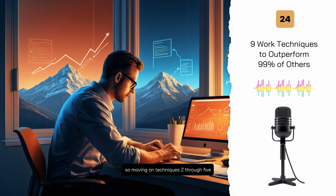Moving on, techniques 2 through 5 all seem to be about clear communication and getting stuff done quickly. It's about efficiency, respecting everyone's time, and making sure your message is crystal clear. No one likes wading through a novel of an email. So think concise emails, subject lines that actually tell you what the email's about, and my favorite, bullet point reports. I love a good bullet point list.